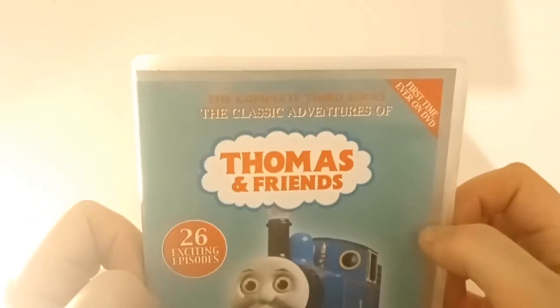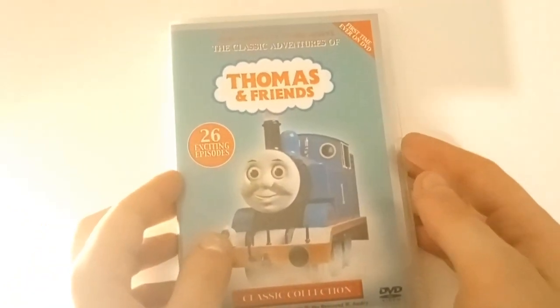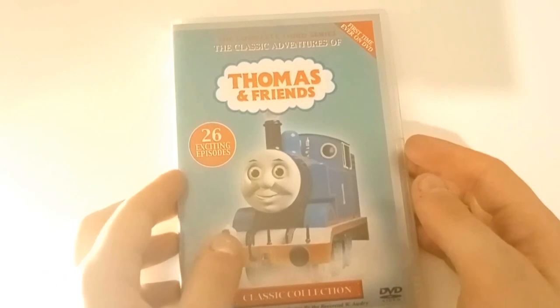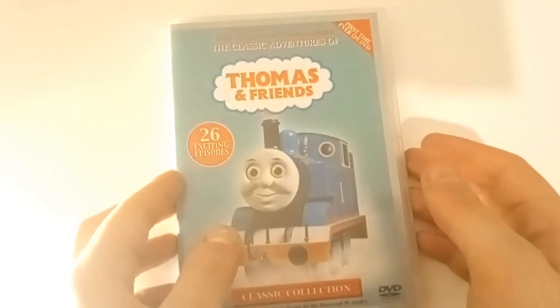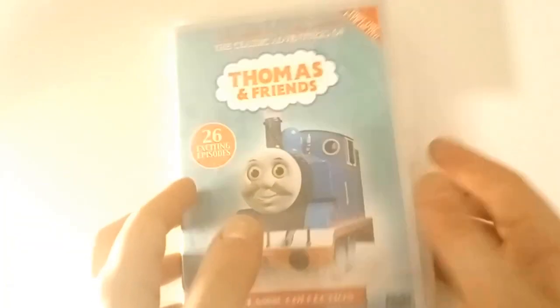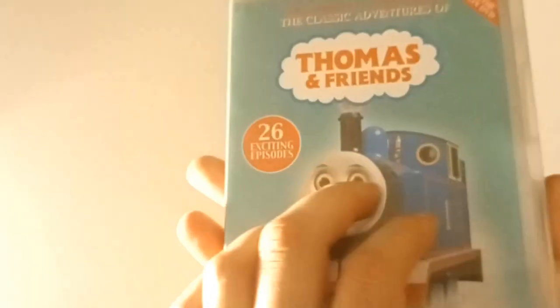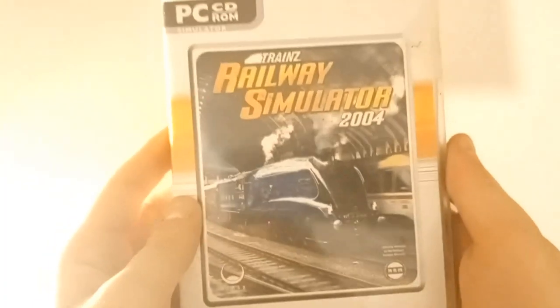The complete third series of Thomas and Friends. I swear, I get a lot of shit for this, because I say season 3 is my least favourite of the original 5. It's not a bad season, it's just I don't care for it as much as the others, so... Yeah. That's here, no disc. I don't hate season 3.